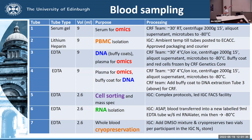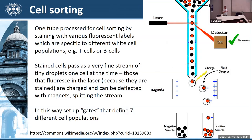But the one I'm going to tell you a little bit more about is in purple, the cell sorting. So cell sorting is an advanced technique whereby we take your white cells from the buffy coat layer and we can split them up into many, many different subgroups. We use this amazing machine called a FACS machine. So these cells are passed in a very, very thin liquid, like basically coming out of a tap, but absolutely tiny. So they go one cell at a time through this tube where they're zapped with a laser, which either causes them to fluoresce or not fluoresce, depending on a treatment that they've gone through.